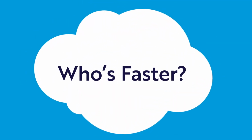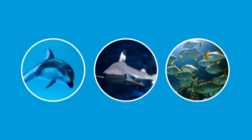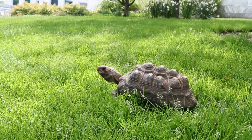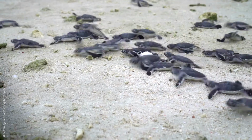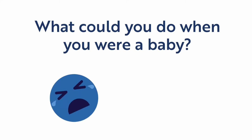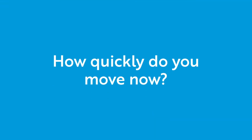Who's faster, you or a turtle? Let's review the evidence. We know every animal is fast when it needs to be, even turtles, but not every turtle needs to be fast all the time. A hatchling races to the ocean straight from the nest. What could you do when you were a baby? Maybe cry or poop? How quickly do you move now?